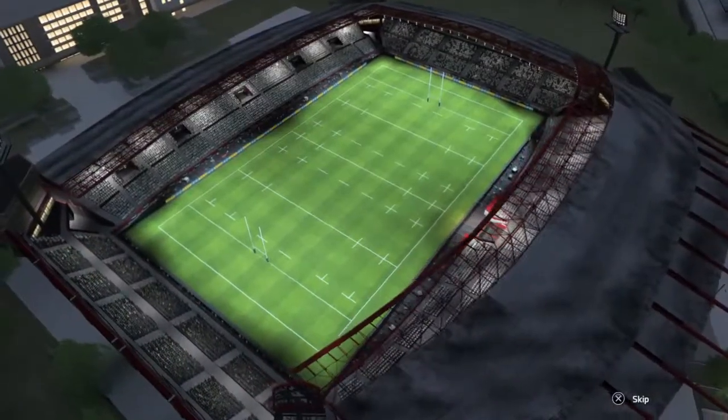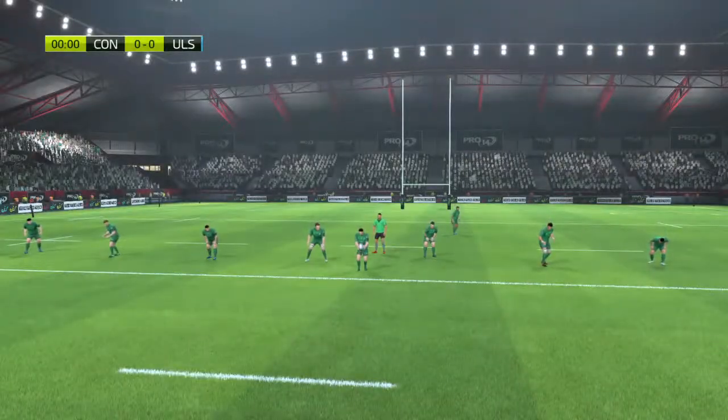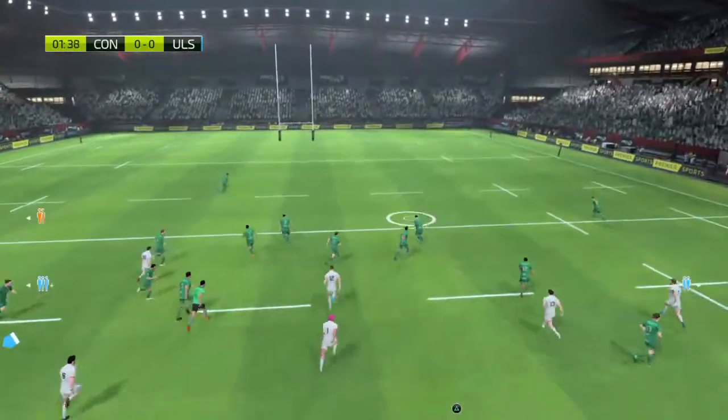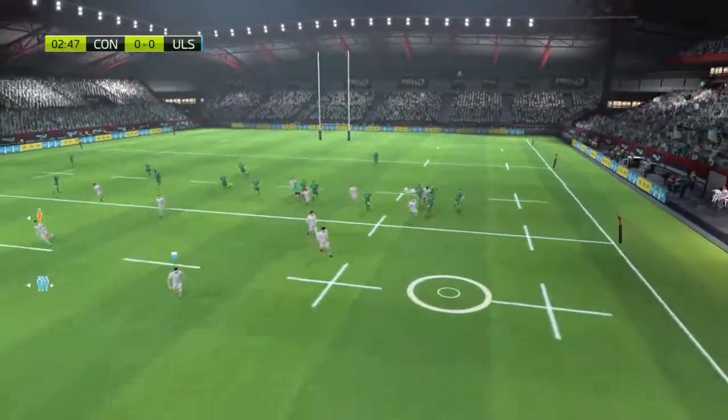Game between Connacht and... Representing the Northern Irish province that is part of the United Kingdom, created in 1879 and based in Belfast. And it's a very good kick. Great catch. That was not easy.